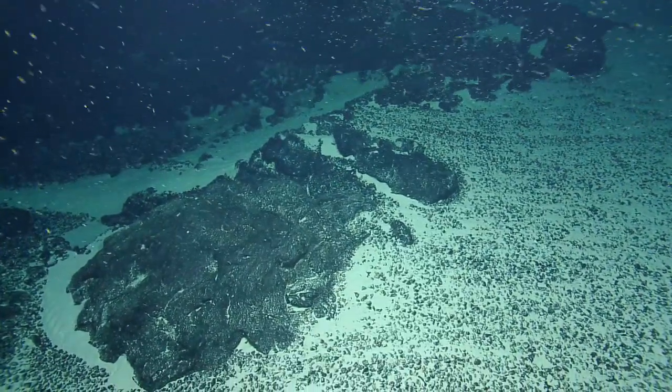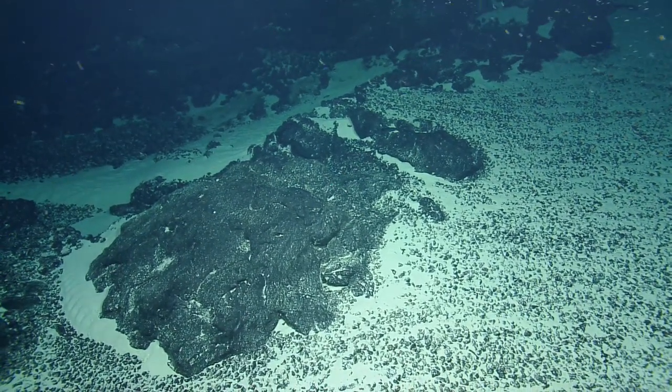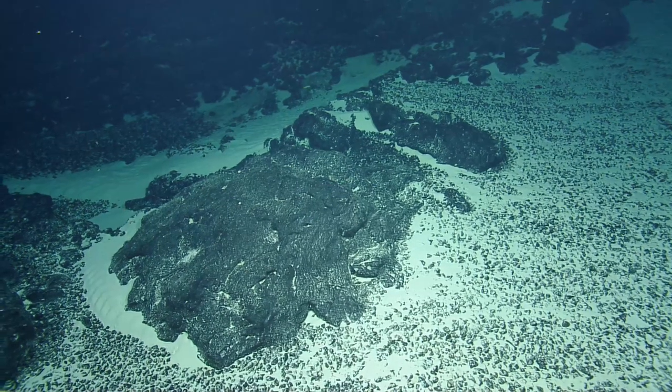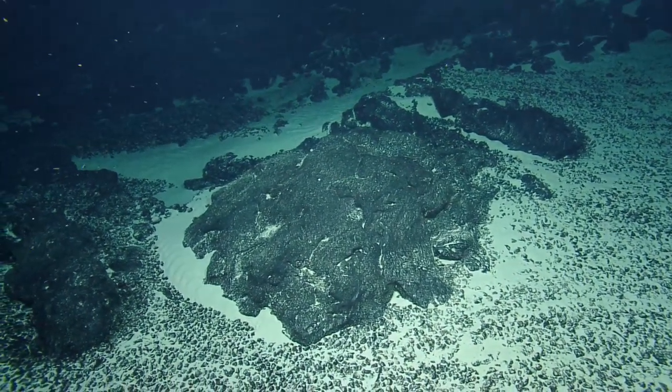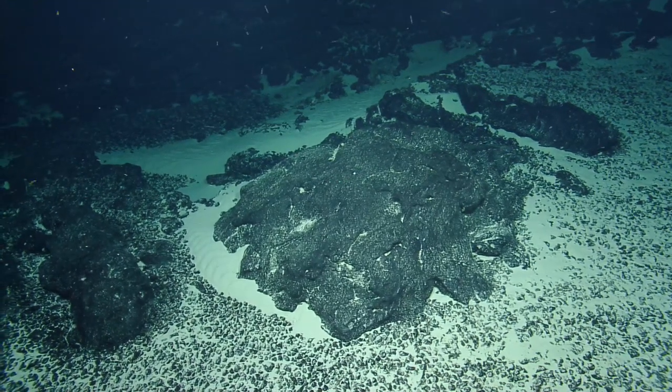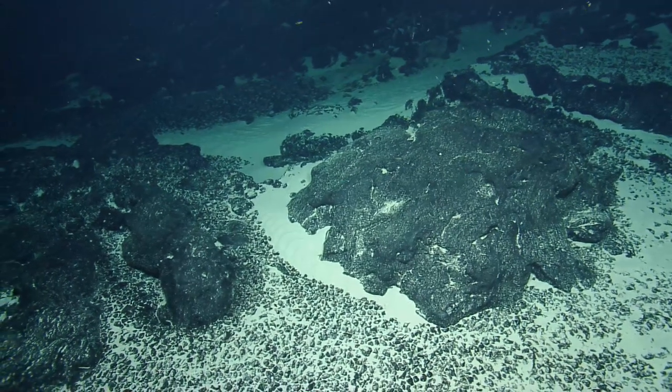Evie Nautilus is about 200 miles off Kingman Reef. We've just launched our first dive today. ROV Hercules is currently exploring an unnamed geo.